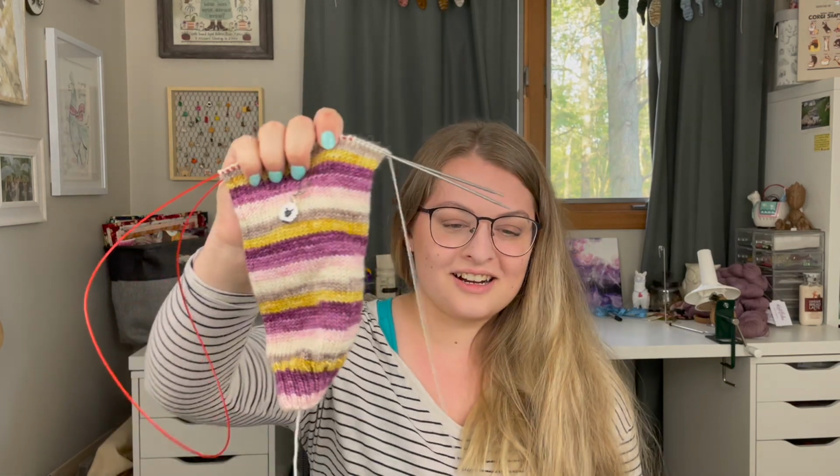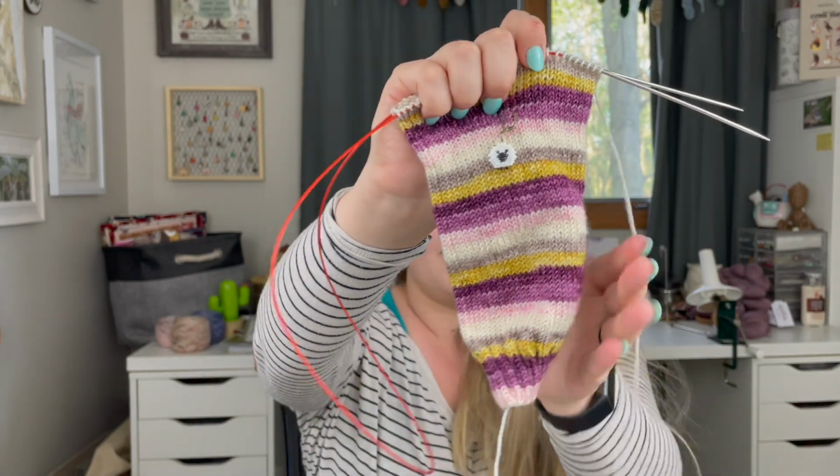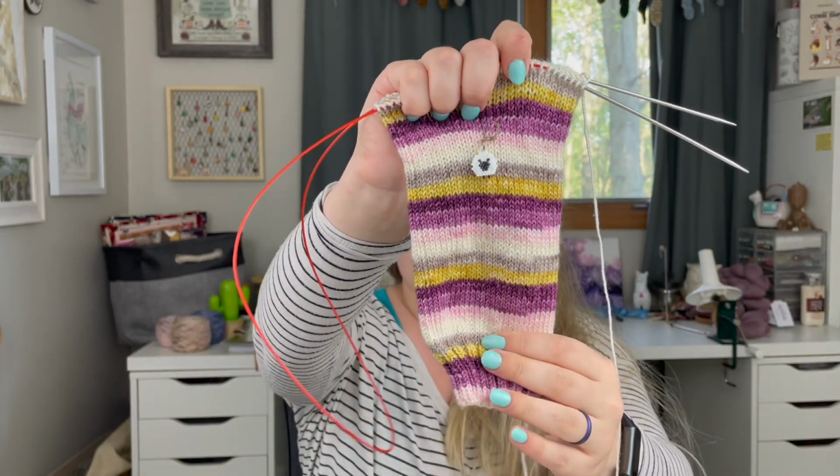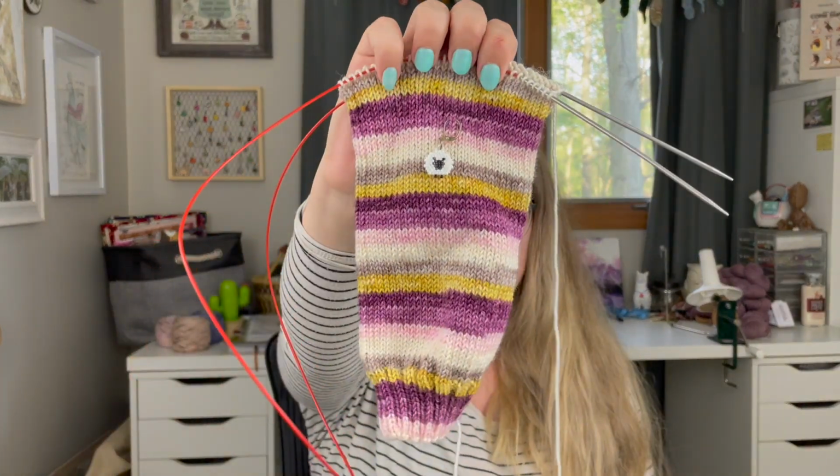So these are on 2.25mm US 1 needles, my usual, and I cast on 60 stitches for these. I waffle between 56 and 60 stitches. I don't know when I cast these on. They've been on the needles for a while. These are usually my movie knitting socks, but they work good for the emergency room as well, so that's good to know.